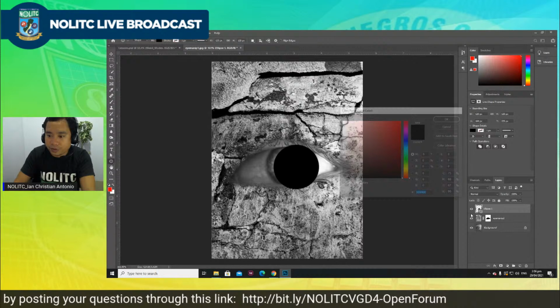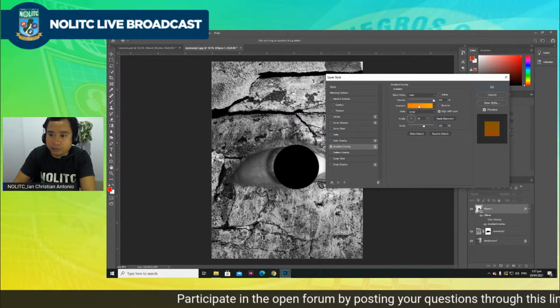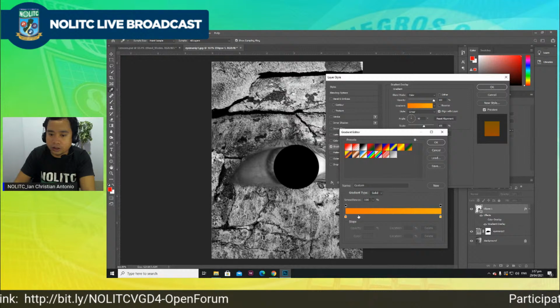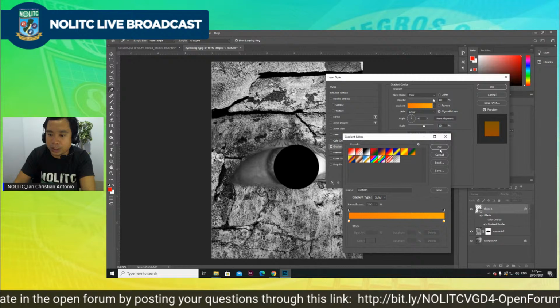Sige, gagamit ako ng gradient, ng layer style. Double click. Gagamit ako ng color overlay. Sorry, gradient overlay. Okay na ako dito, sa preset na ito. We have light orange at saka dark orange. Sa pagpili ng kulay, always take note lang: kung gusto nyo ng magandang kulay, follow nyo lang yung color harmony, yung color theory. We have monochromatic, analogous, triadic. Yan yung basis namin. Press ko na okay.